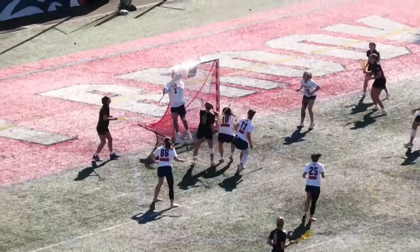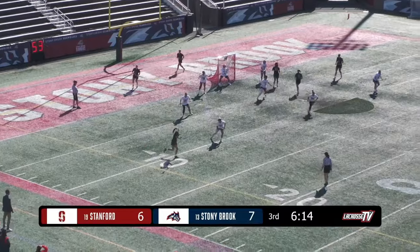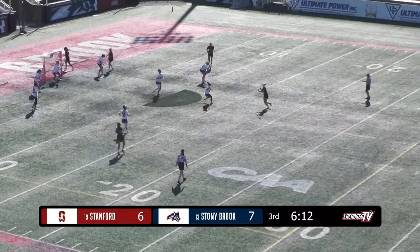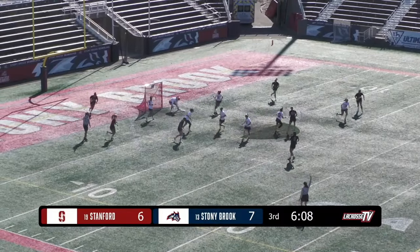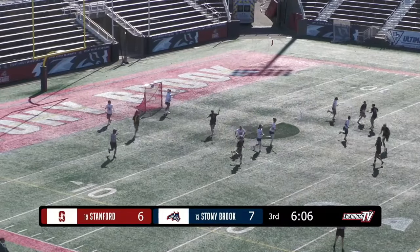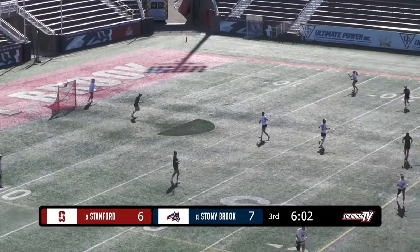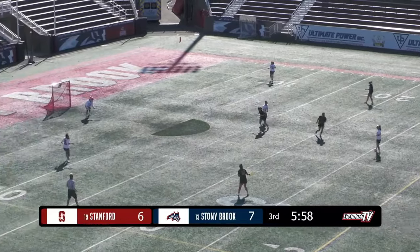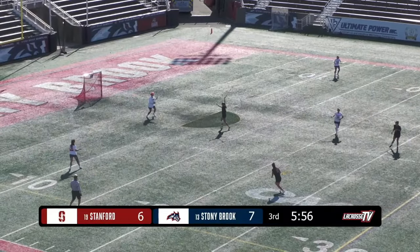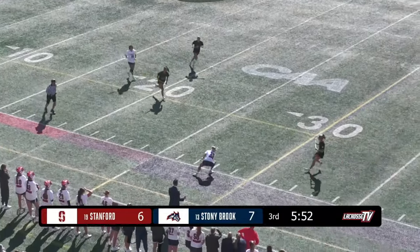Really nice job to get to the middle by Jay Brown and then track down over here on this far side. It's hard to tell whether that was a save or had hit off the post initially, but Jones was there to make sure it didn't hit the post or find the back of the net. 6 minutes to go in the quarter, and Stony Brook now back in possession, but Stanford trying to make this clearance not an easy thing.